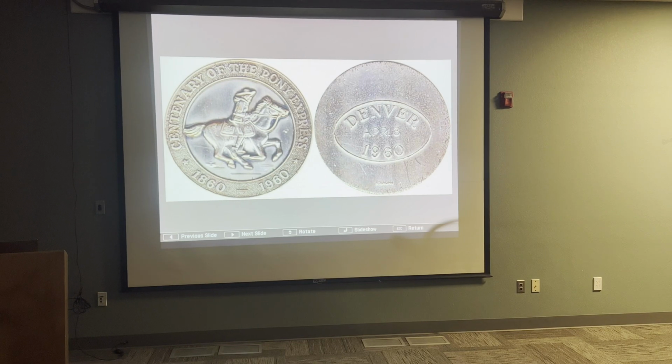But these are another so-called dollar made by a fellow called Noli Mummy, who was a famous researcher and author and numismatist in the Denver area. He was the one that had these made. And these are pretty, even though they're only from 1960, they're still pretty valuable. One of these you could get a couple $100 for.